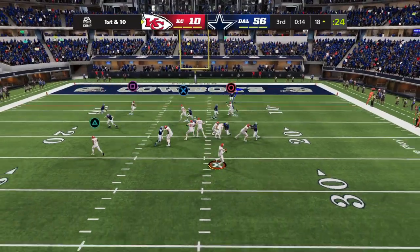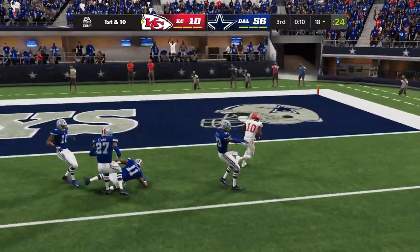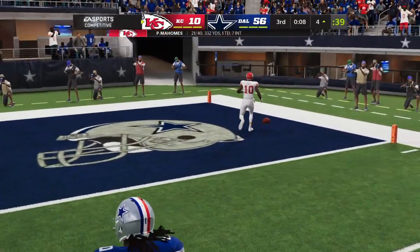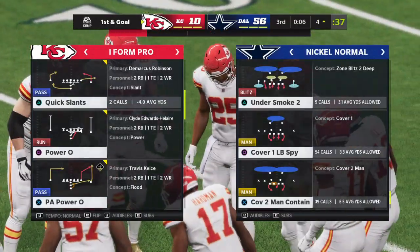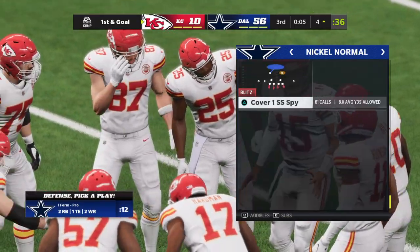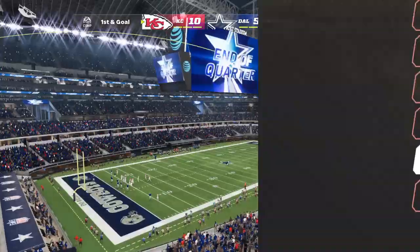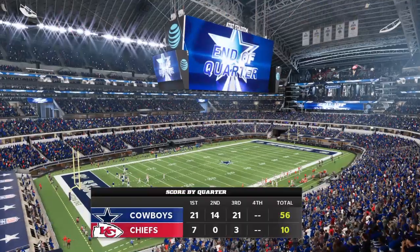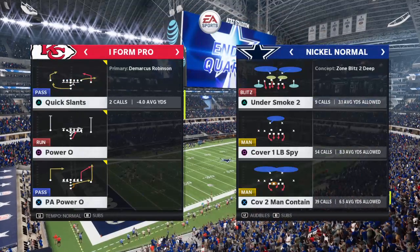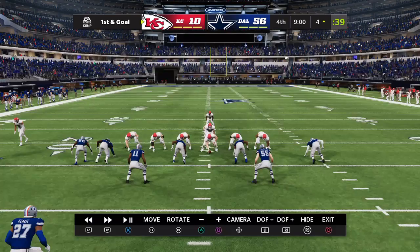Throwing now is Mahomes. Hill diving, and he's got it, full extension. What a catch. And that is going to do it for this third quarter of action. Whoop. Enter instant replay.